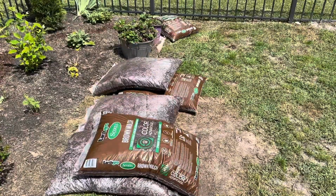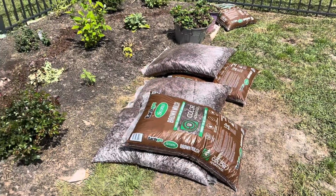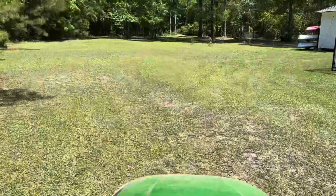We have 6 bags of mulch already. Now we just have to take this trip 10 more times and then we'll have it all lined up right here and we can start adding it to the flower bed.